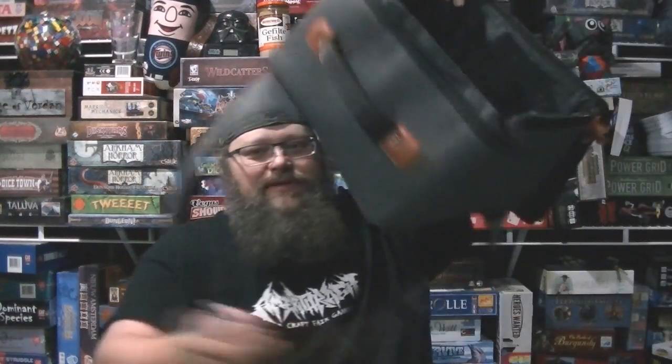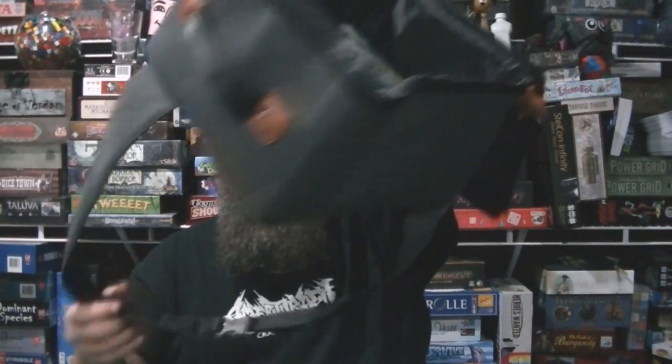Here, I'm going to just show you really quick. So now this one has this strap, right? And you don't have to use this strap. You can definitely just fold it up and put it back in, and you can carry it by the handle that you have here.